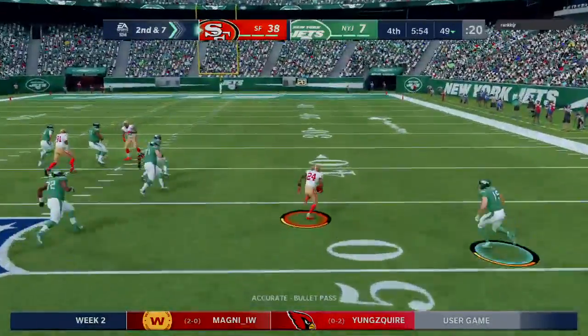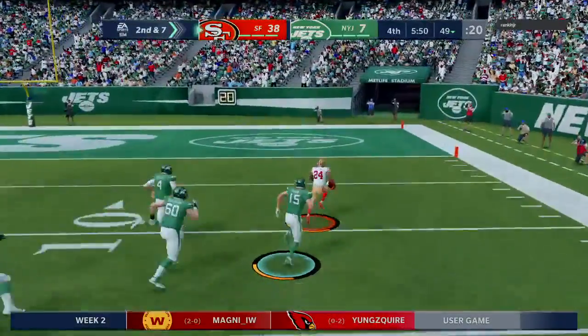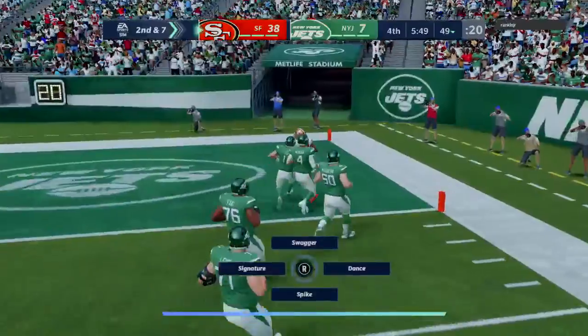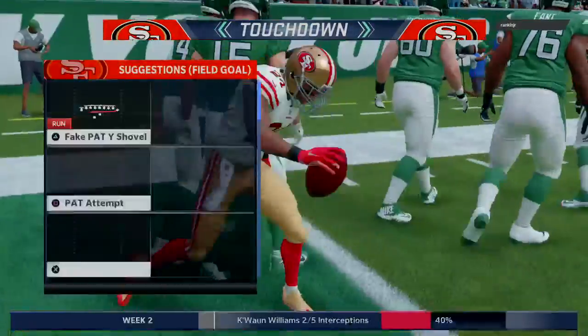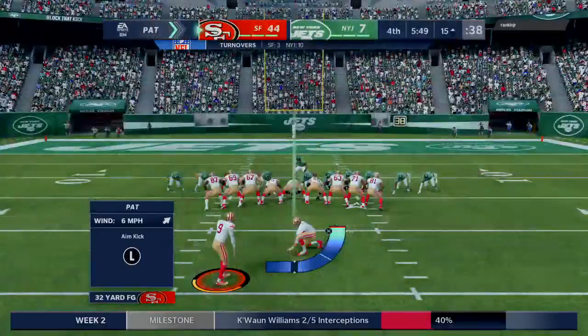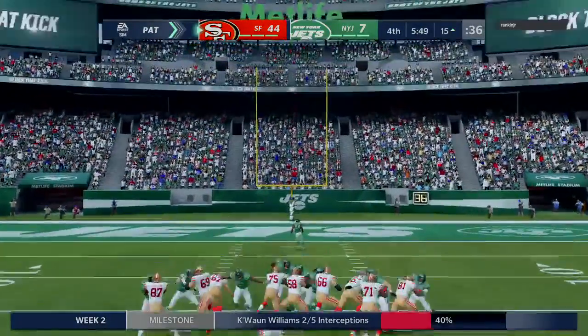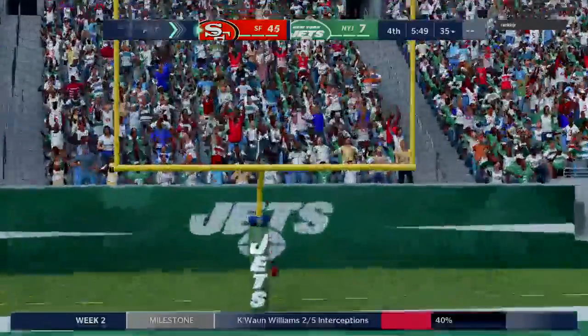And he's going to be intercepted a 3rd time. Picked off by Kwan Williams. There he goes, right side. And they will score. It's a 49er touchdown. Robbie Gould lining up for the point. That's the story of the game. They've been suffocating all game long on defense. They were suffocating there again in a big way.